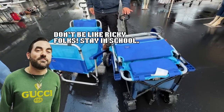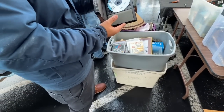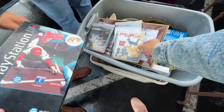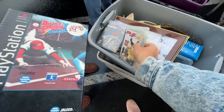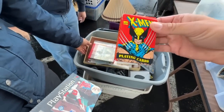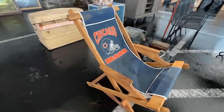Ricky, it's actually very cool to find a big box. The place is loaded. I haven't seen a PlayStation big box game in forever, dude. Nice job, and then there's a bunch more down here. Pure, that's the first game my mom bought when I convinced her to buy a PS3 when we were young. Look at the X-Men playing cards, pull that out, I gotta see. Oh, those are cool, Ricky. What year are they from? They're from 1993. There you go, you got yourself a little bundle, Ricky.